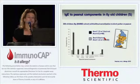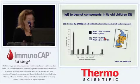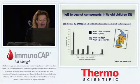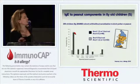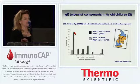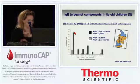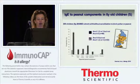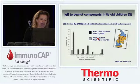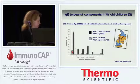And they observed similar data as we did in the EuroPrevall project. So here, the patients with a sensitization to storage proteins were clinically reactive, so they had a true peanut allergy, in up to almost 90%. Patients being sensitized to the BET V1 homologous protein, Ara h 8, were clinically reactive in less than 20%.